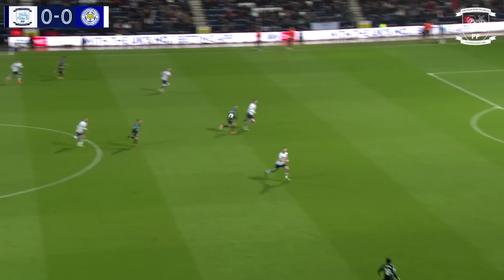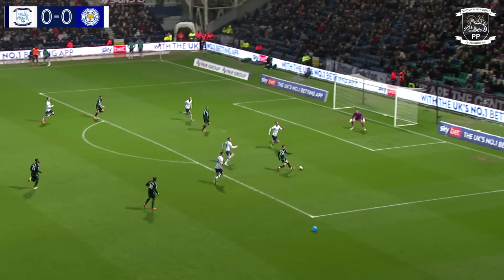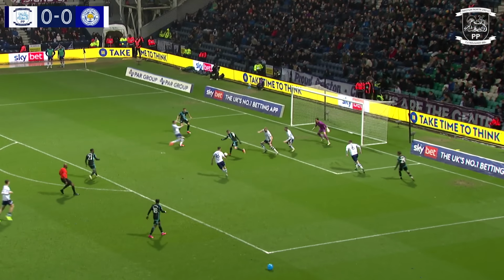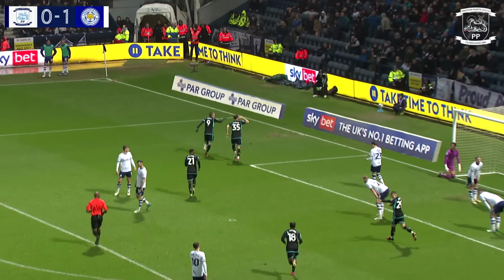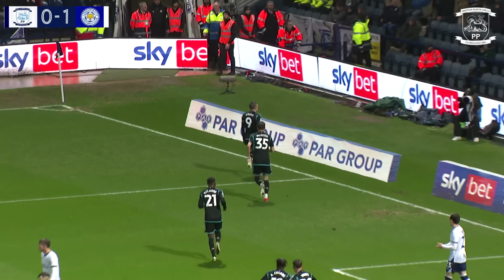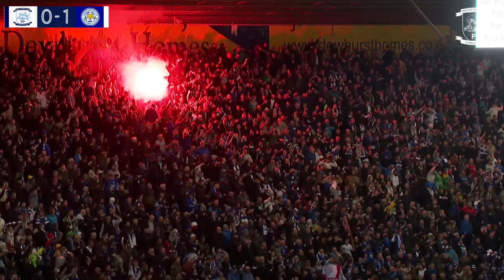Winks into Ndidi. North End may have gambled high up the pitch and pressed too much. Yunus Akun looks for Vardy, and Vardy finds the corner. It didn't look the cleanest of finishes, but it's goal number 19 for Jamie Vardy.